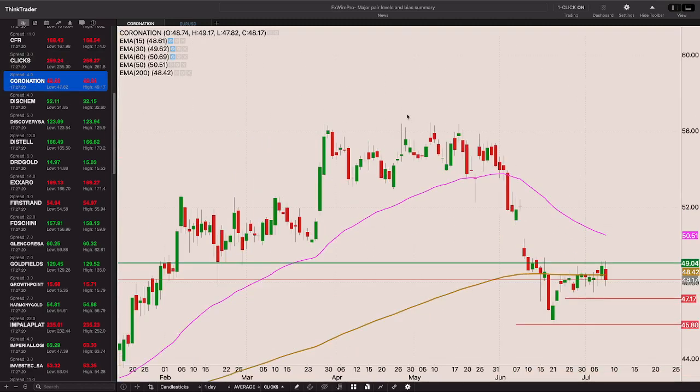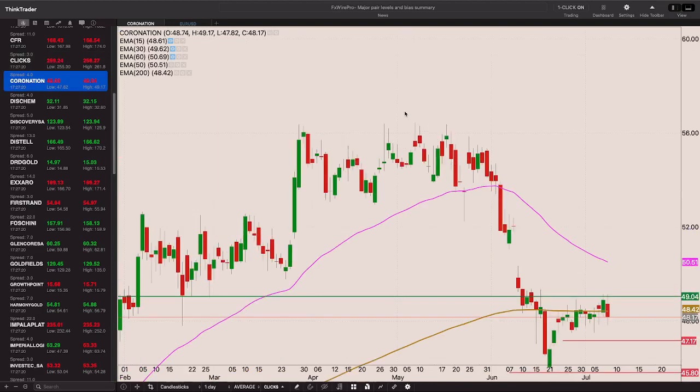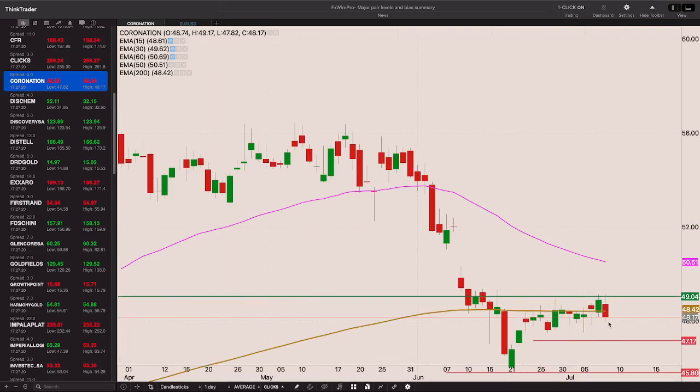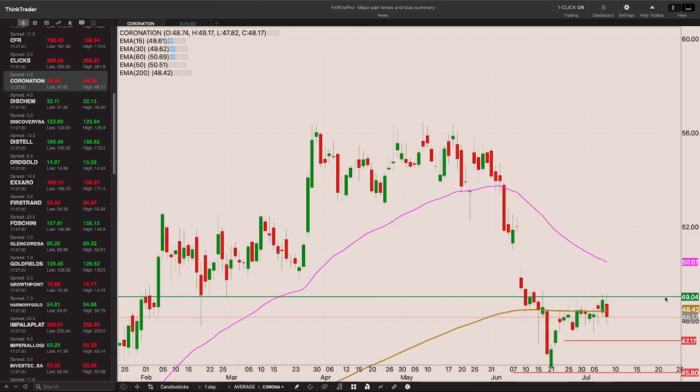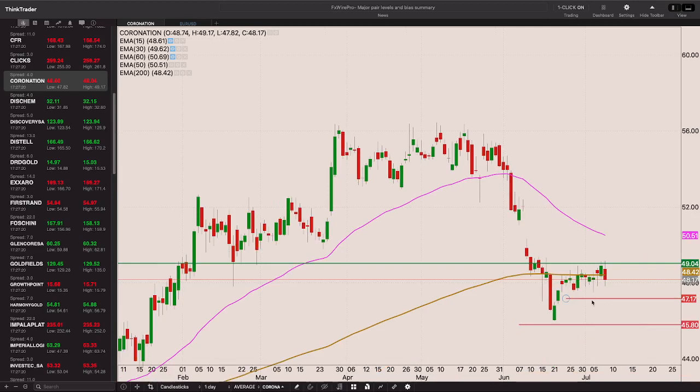Coronation has been pretty much flat over the past few days. Today closing below the 200 period exponential moving average, but nothing fancy happening here. I still wanted about the 49 rand level. Still looks like there's quite a bit of selling at that 49 rand level. But if we can get through that level, I'll start building the position again with a stop loss initially around 45 or that 47 rand level.